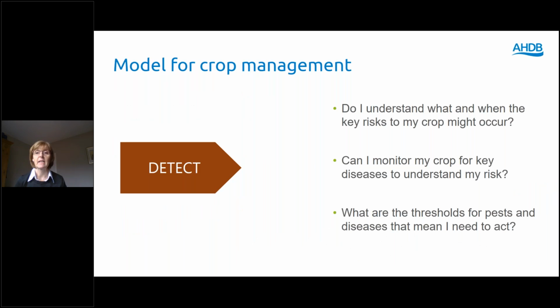So moving on to detect, and again, some of those questions that we hope a grower might ask themselves when they're thinking about managing diseases in their crops. So do I understand what the key risks are that might occur in my crop? Often, in particular areas under different environmental conditions, growers will see key pathogens that will pop up on a regular basis. So we see things like downy mildews and blights being much worse in the western part of the UK because they have high rainfall levels, and those pathogens particularly enjoy those nice, cool, damp conditions, and that helps them to spread and infect more crops.